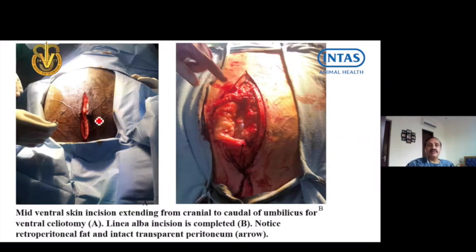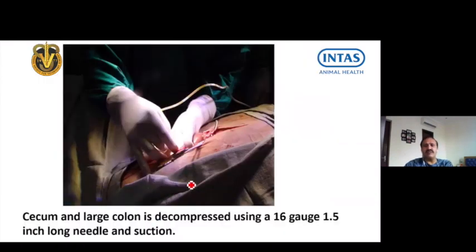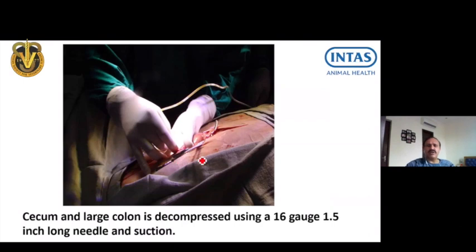So this is the umbilicus, and part of the incision is given cranial and part is given caudal to this umbilicus. So you see that there is subcutaneous fat, and here is the peritoneum. This one is the peritoneum, still intact.